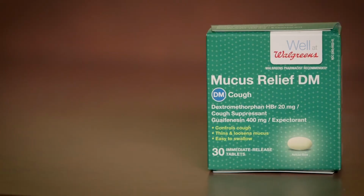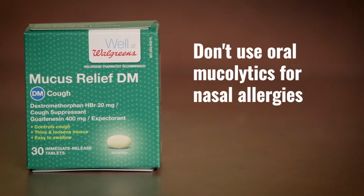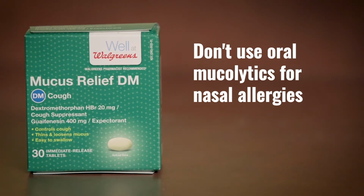The last product that patients often will grab off the shelf is Mucinex. Mucinex is a mucolytic, which means it breaks up mucus. The last thing you want to do is grab a product off the shelf that makes your secretions even more watery and more runny. Mucinex is great when you have a sinus infection or a bronchitis. In those cases, you have thick, purulent, gross secretions that you're trying to cough up, and that's exactly what Mucinex does. It helps break up those secretions so you can get them out. So if you have just nasal allergies, stay away from Mucinex.